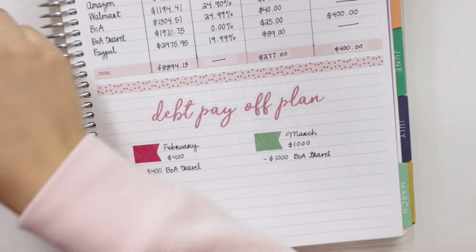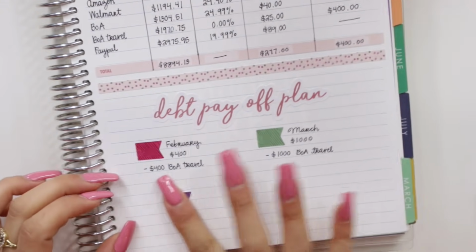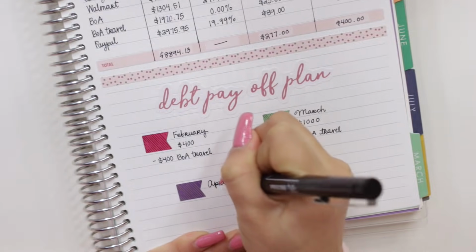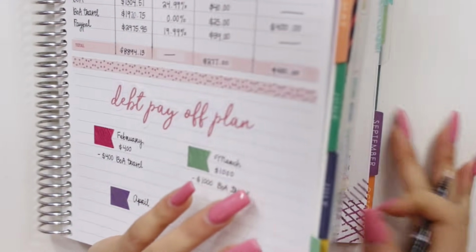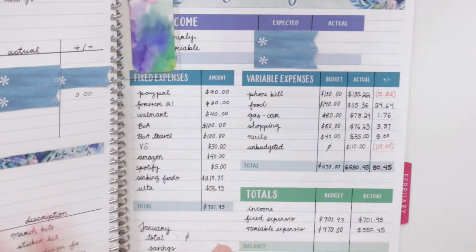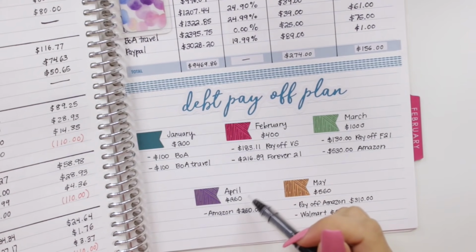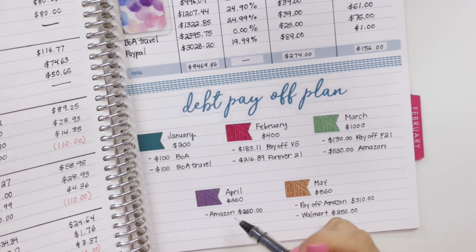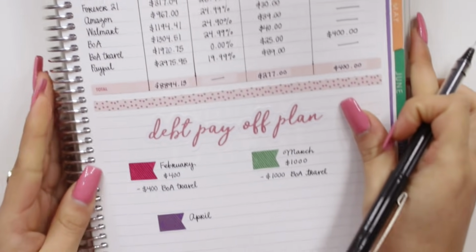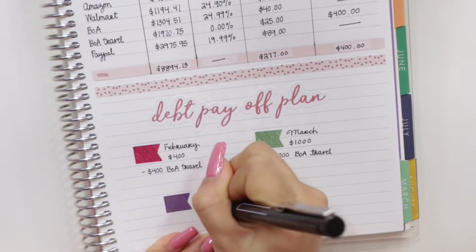Then I'm going to take a page flag for April. Okay, and then I'll put April. Now for April, I do want to check back just so we see how much I had thought I was going to have extra. But I do have a new amount. For April, I had mentioned that I was going to try to have at least $260 to put towards debt, but as of now I have changed my mind, and I'm going to be aiming a little bit higher, and that's going to be $500.